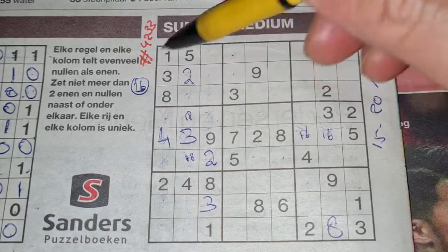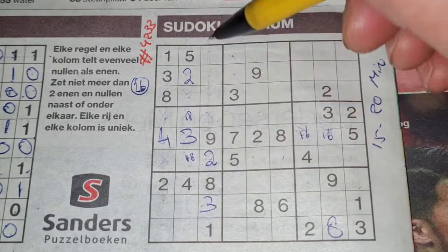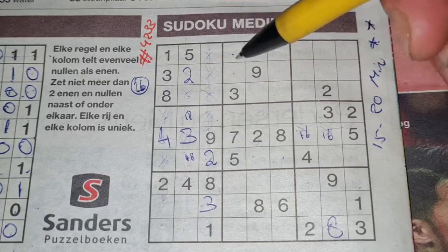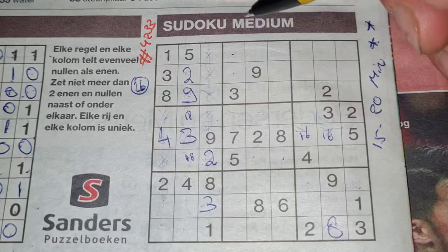4 missing numbers in this big square. One of the missing numbers is a 9. We see here 9 in the third column. So no 9 in these 3 boxes. So one box left for the 9 should be there.